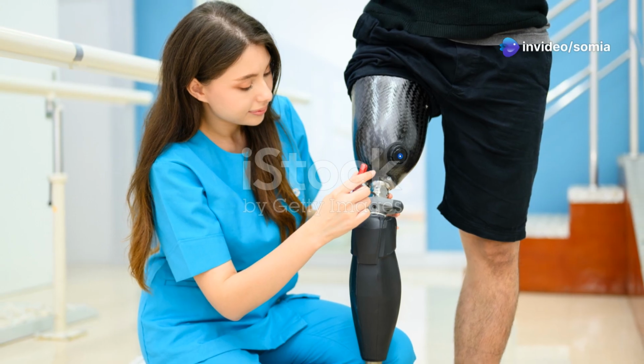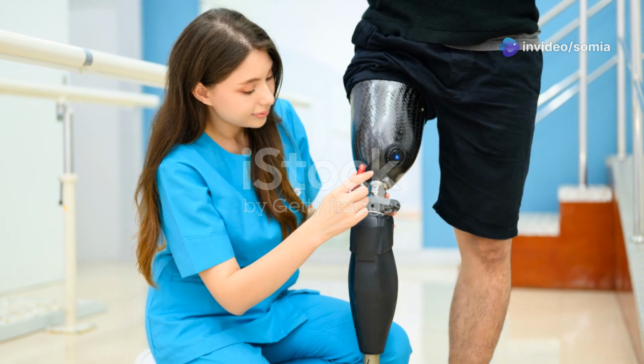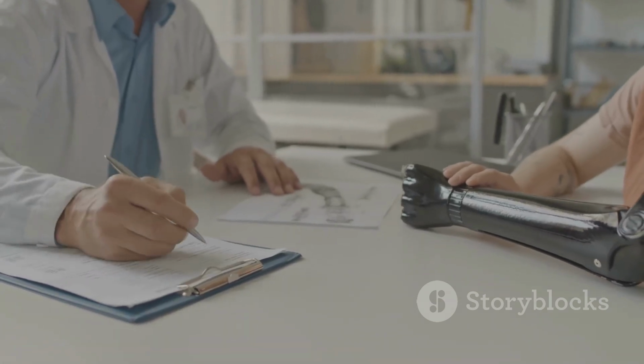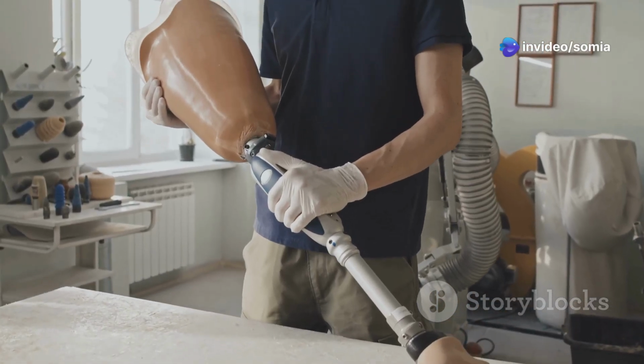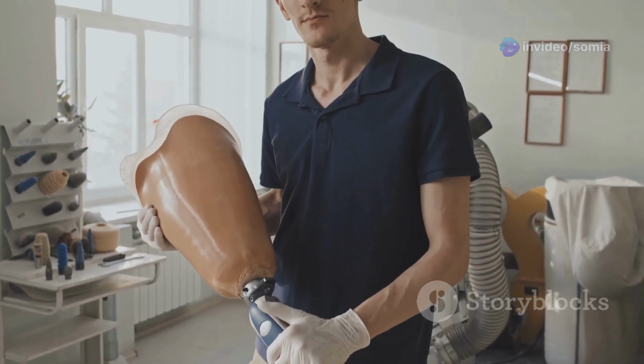So, what should you expect? With temporary prosthetics, expect frequent visits to your prosthetist for adjustments. It's a phase of trial and error to find what works best for you. With permanent prosthetics, expect a more stable daily life once everything is set. However, you'll still need periodic checkups to ensure everything stays in top shape.